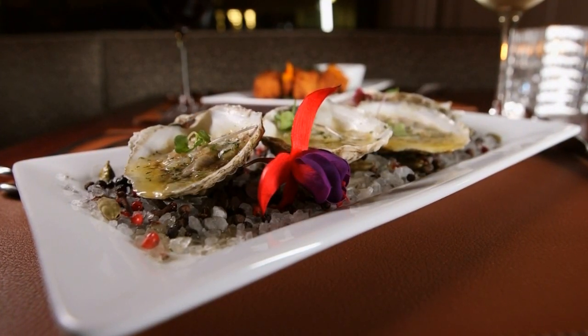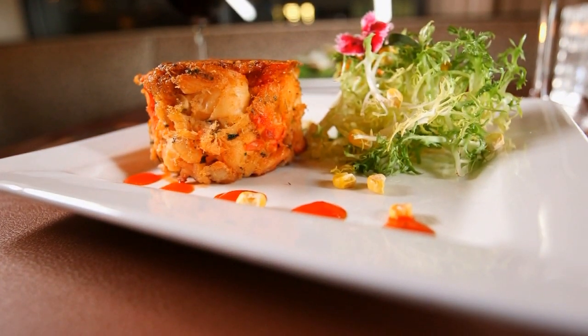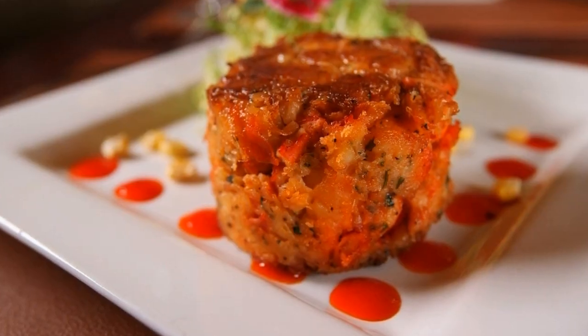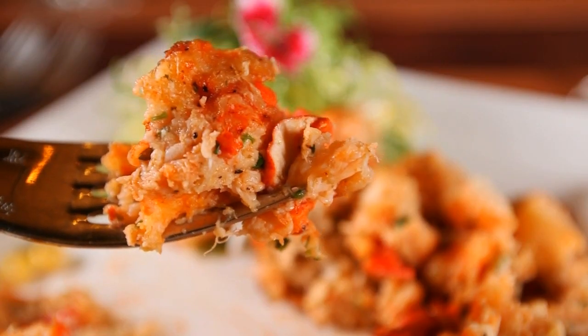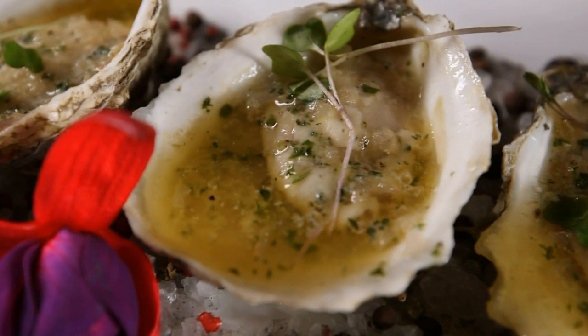Seafood starters are plentiful, like the absolutely overstuffed lobster cake. The lobster cake is so good. Ours here has so much meat in it. It doesn't even make sense how much meat we throw into this lobster cake. It's just so savory, and you get that little bit of sweetness from the lobster, tiny bit of spice, and it's absolutely delicious.